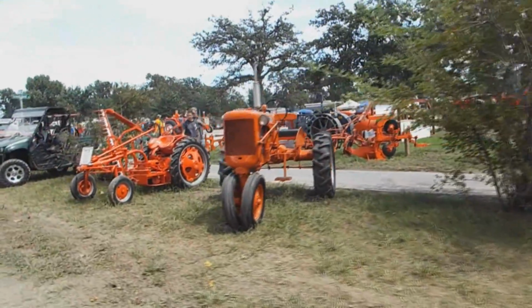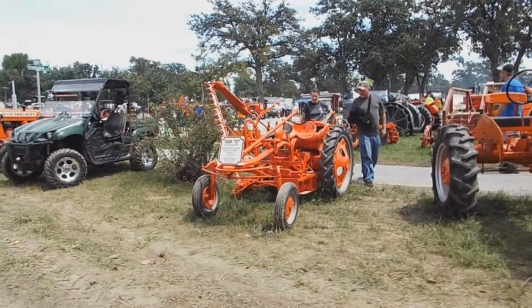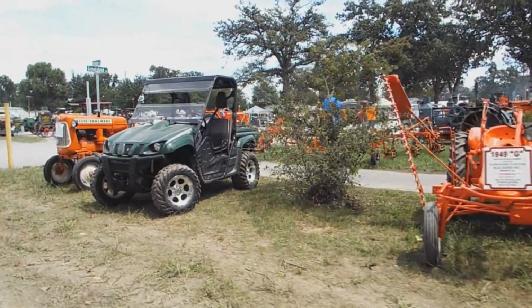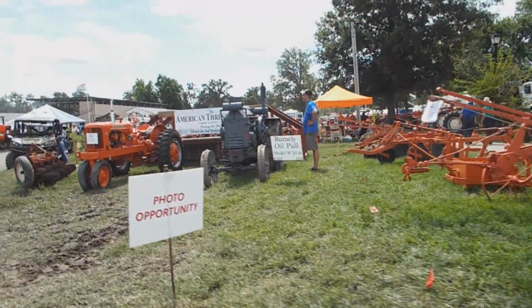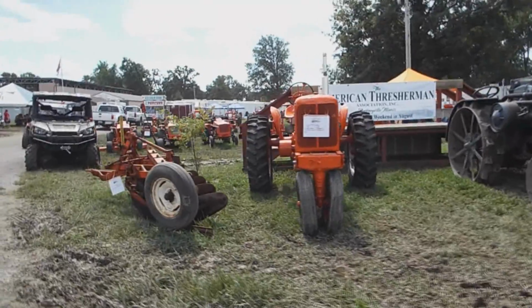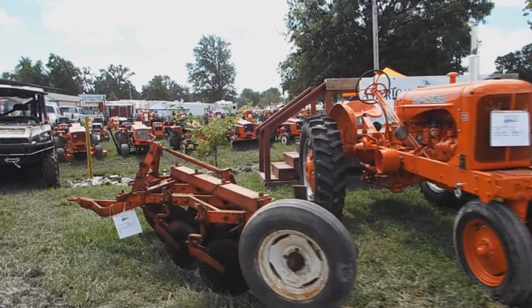For this next couple parts here, basically we're riding around in the golf cart. Dad's driving, I'm filming out the passenger side, and we're just taking a look at stuff. Having the golf cart was very, very nice, so Dad didn't have to walk. Yeah, it was very cool. Just lots of different Allis-Chalmers stuff. It was awesome to see it all, because, like I said, Allis is one of my favorite brands from back in the day, of course.